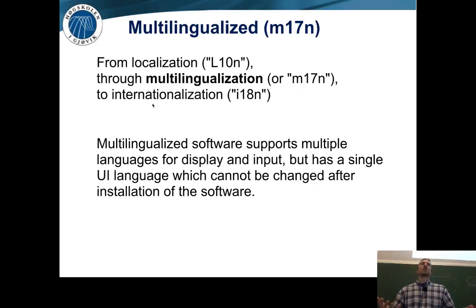Internationalization involves more. It involves adapting the icons, and adapting the language, which usually is left to right or right to left. That's included in the multilingualized versions, although they sometimes cover only languages which go from left to right, and you only change the text. Multilingualized software supports multiple languages for display and input, but has a single UI language which cannot be changed after installation of the software.